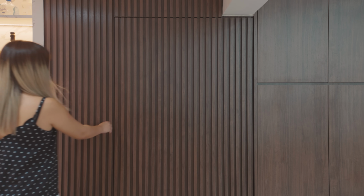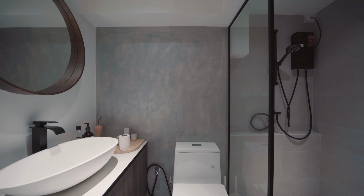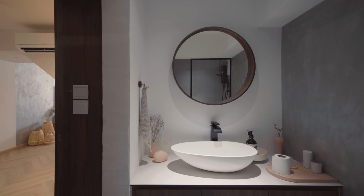We actually managed to get the same feature wall that we did for the living room, in the small free space and the toilet walls. Half of the toilet is actually not tiled. It works well just to have a painted wall on half the toilet.